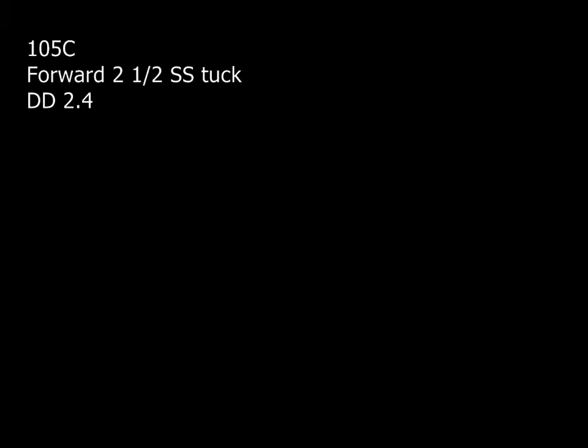This dive is a 105C, forward 2 1/2 somersaults tuck, 2.4. It is basically a forward 2.5 flips in tuck position, and this one was done in practice, and I was wearing that vest you see there, and basically what that vest does, in case I smack, like I do a belly flop or something, it'll protect me a little bit so it doesn't hurt quite as much.